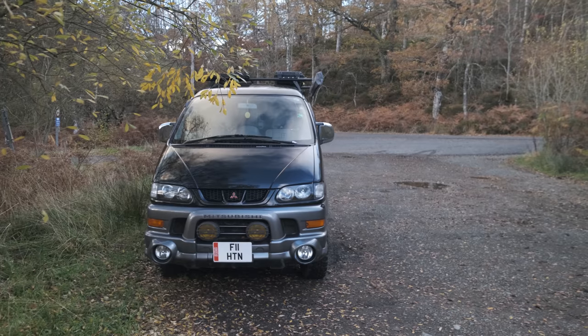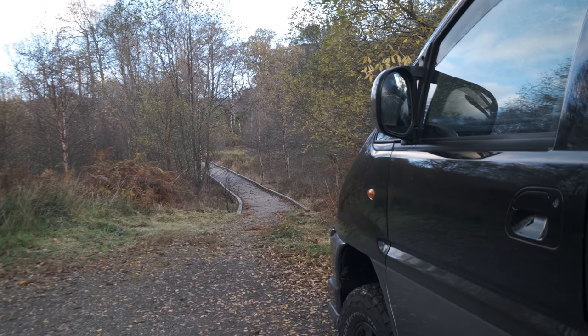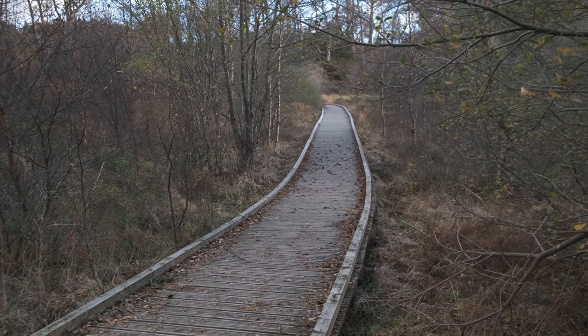So the official Autumnal Scotland Landscape Photography road trip is well underway, and I'm driving all the way to the far northwest of Scotland, but it's too long of a journey to undertake in one go, so I'm breaking it up, and I've stopped halfway-ish. Not exactly sure where I am, but I know that I'm in the Trossachs National Park, and I've pulled into this little wooded car parking area, and intriguingly, as I pulled in, there lay in front of me this boardwalk that just seems to go off into the distance.